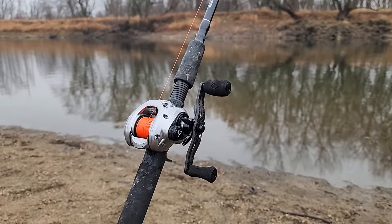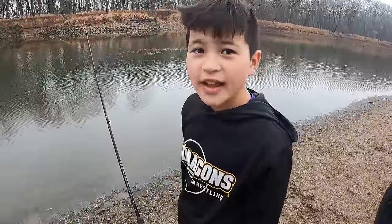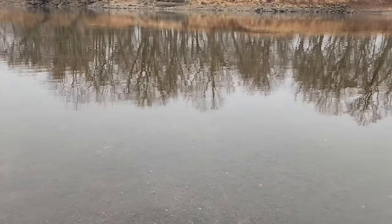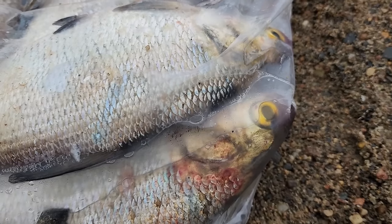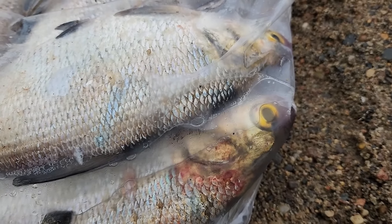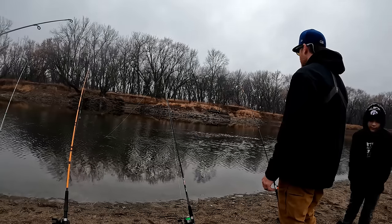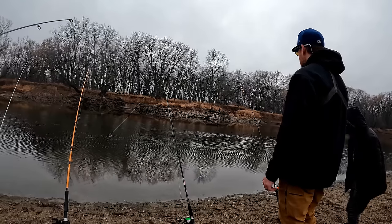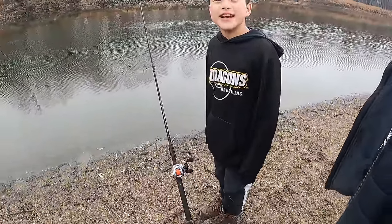We've been here for a little while. We do have one on the bank so far and plenty of nibbles. We found this deep hole here, and throwing little chunks of shad out on the bottom, there is a pile of fish. We haven't had a bite from a big one yet, but we're gonna give it some time and hopefully I get to watch you boys reel in a big one.